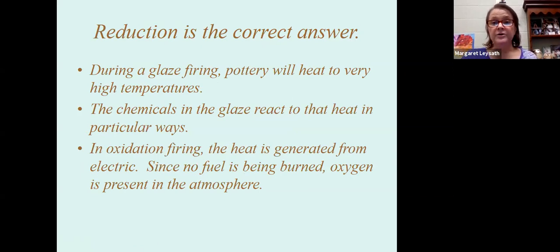During a glaze firing, pottery will heat to very high temperatures. Those temperatures react with the chemicals, and that's how those glazes are developed. In oxidation firing, usually what you will have is an electric fire. There's no fuel. If you are doing a fuel-fired firing, then there's going to be a fire, and fire needs a fuel, some sort of substance to burn, like gas or wood chips or paper, but it also needs something else. Do you know what it is?